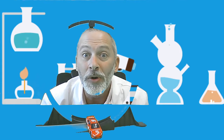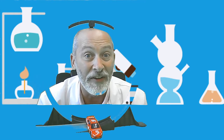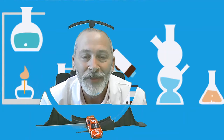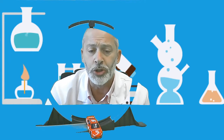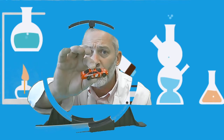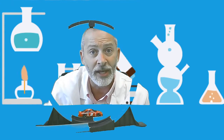We are going to be involved in a lab activity today regarding motion. But before we begin, I thought we could just have a little bit of fun first. Some physics fun first. We're going to be experimenting with a vehicle with motion. And the vehicle we're going to be experimenting with today will be this vehicle here.